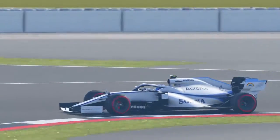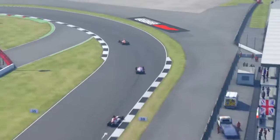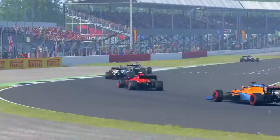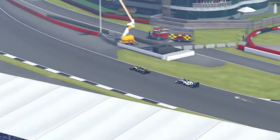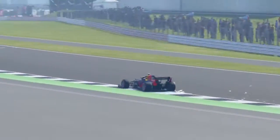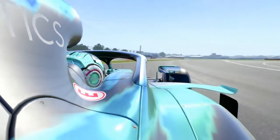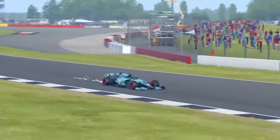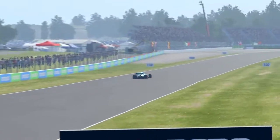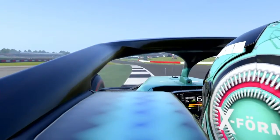Okay, so let's find Shay. Shay would be leading the Grand Prix at the moment. And there he is. Got a bit of advantage at the moment. I'm not too sure where Shay pits in. It could be lap 8 when he pits in.